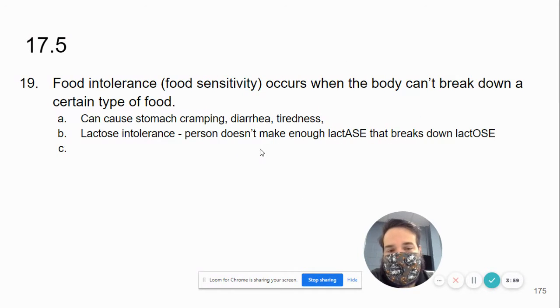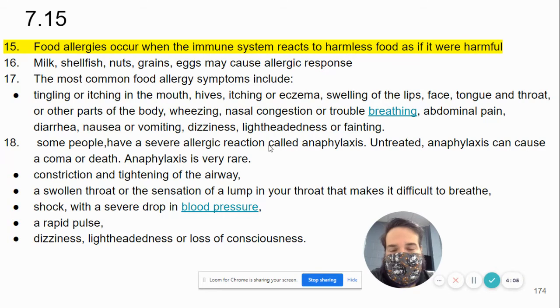Food intolerance just means your body can't break something down. For example, Celiac disease is the condition where people cannot break down gluten, and it causes problems for them in their digestive tract. Okay, that's an autoimmune disease. So that's the immune system. I wouldn't call it a food allergy, but it is the immune system reacting because of the gluten presence.